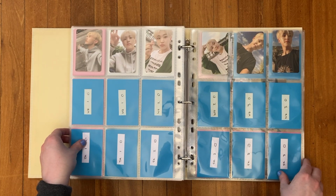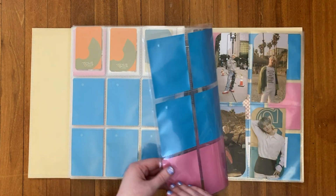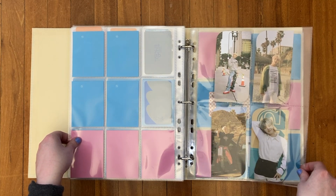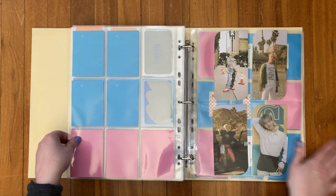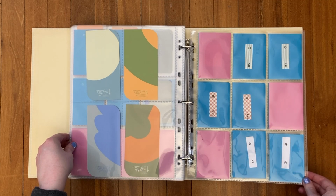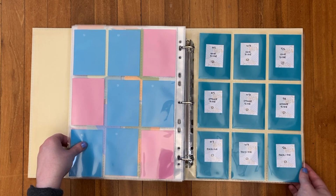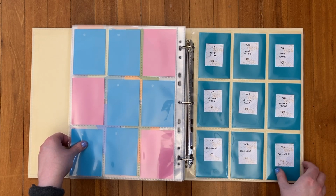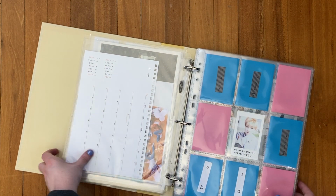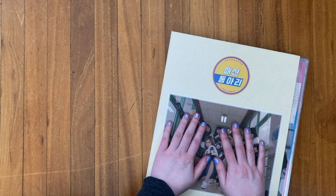We have Hengaroo, we have 1 through 3, and then the 4th set. I probably will get the bookmarks for Woozi and Seungkwan as well. And then this is where I will put Semicolon. And then I've already set up for their new album, which will perfectly fill a 9-pocket page, so that's perfect. So that is everything I have for 17 currently. Still a baby collection, but it's growing.